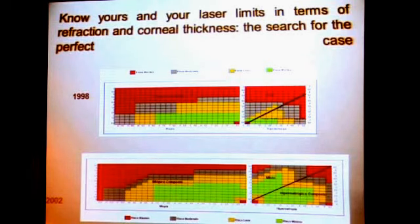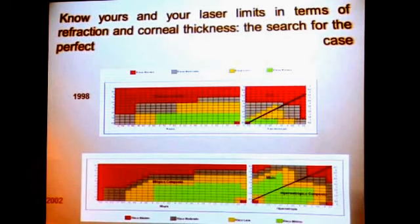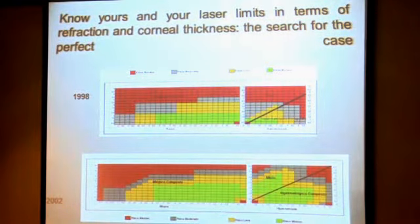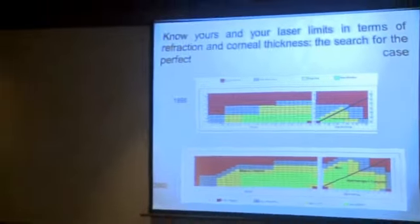So when we move from the broader beam lasers to small spot size lasers, we increase pretty much that right-hand area where we have astigmatism with hyperopia, like the case I just showed to you. In the beginning, we really didn't want to treat those cases at all. Now we are willing to treat them. But know the limits. There's no such thing as, oh, my laser is a very good laser, it treats up to -14. Any laser treats up to -14. You just hit there, and it will do what you tell it to do.